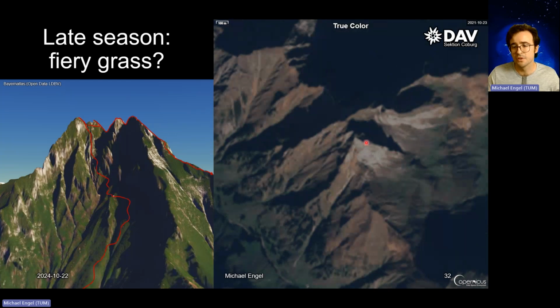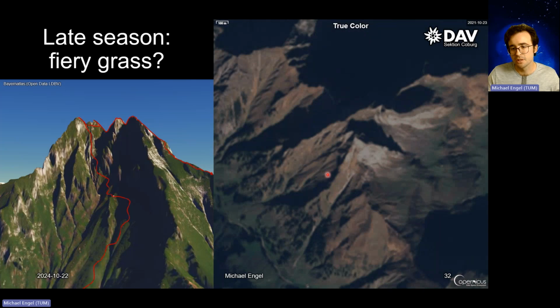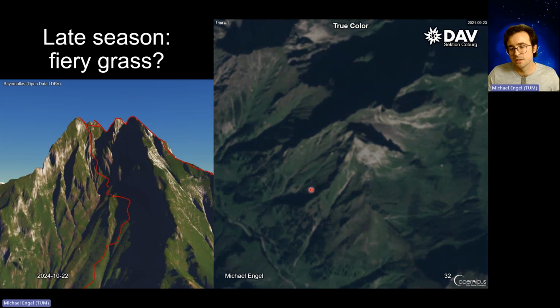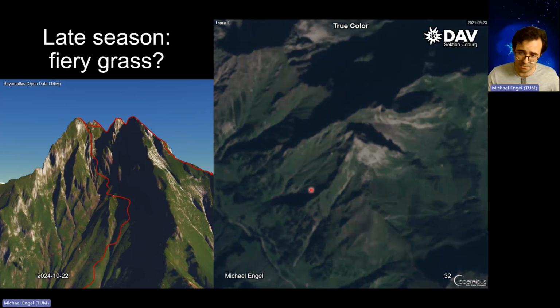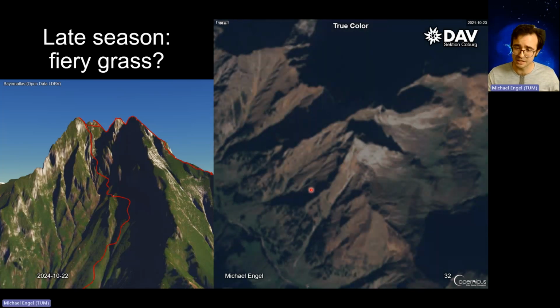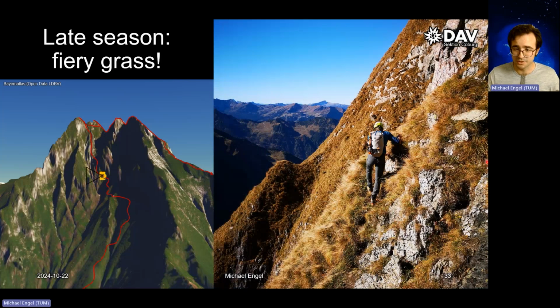Here I made a GIF out of it. It's a true color image, and if you look at this particular spot, especially where the route is going up in this area, you see the difference of September and October. September it's green, and in October it's clear brown to reddish colors. And that's pretty nice. And we also checked it, and yay, it was a really nice day, with really nice colors of the grass.